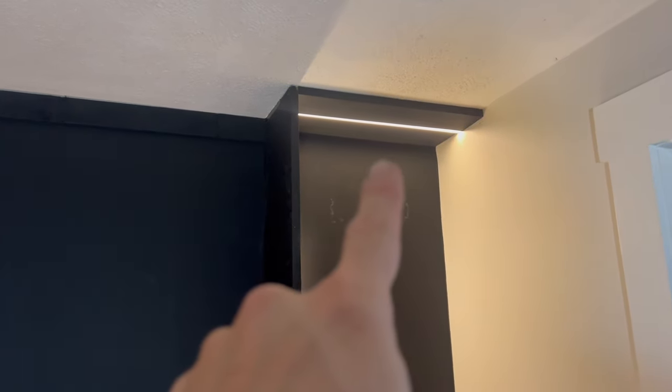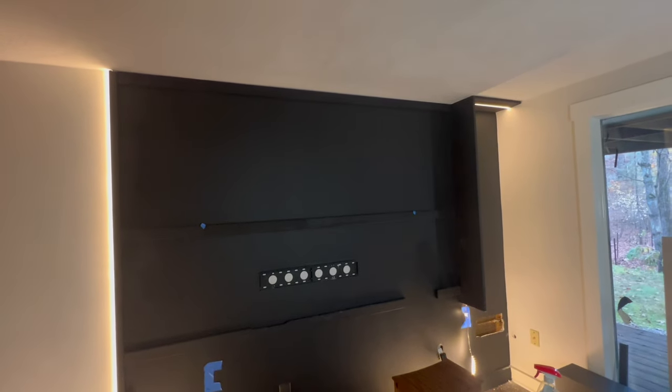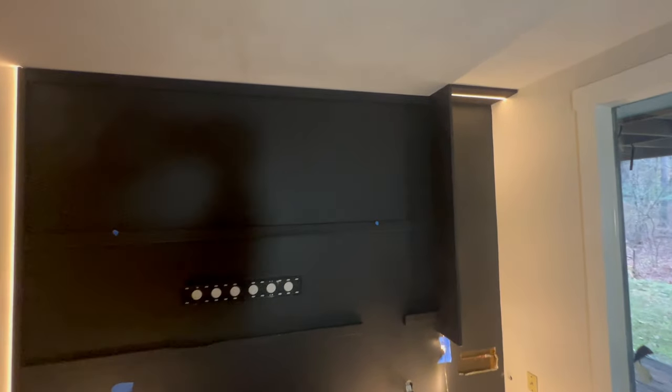Up here, you can see I've got the first LED strip shining bright like a diamond, and a light bar on the side. This corner of the room was always dark. Adding all the LEDs will brighten it up and also look neat. Yay.